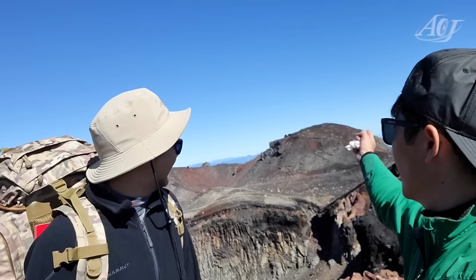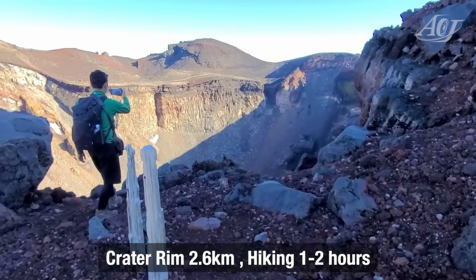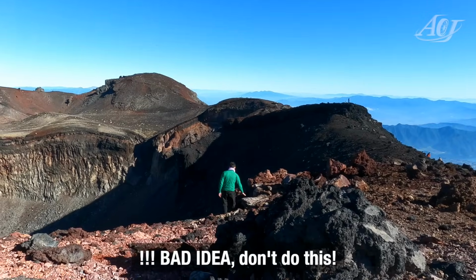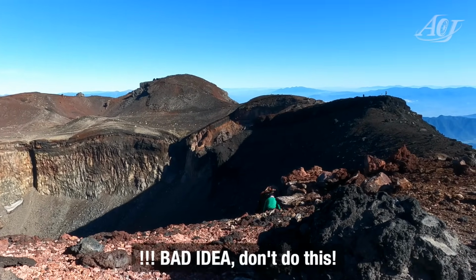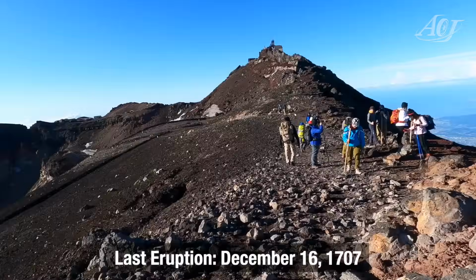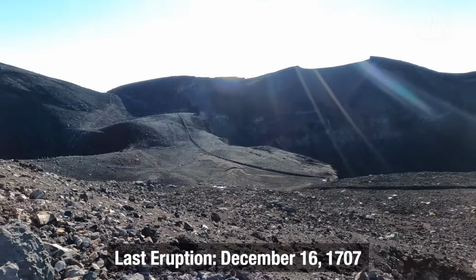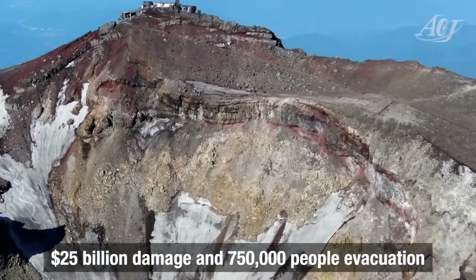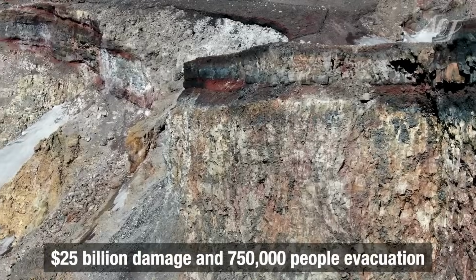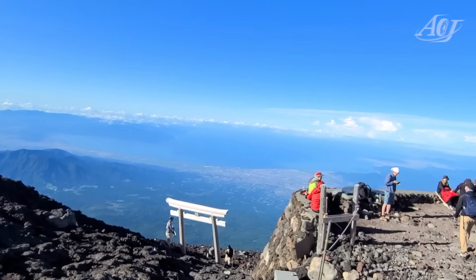After the sunrise, we went around the crater rim. The trail is about 2.6 kilometers and the hiking takes 1 to 2 hours. You get to see the amazing views of the crater as well as the silhouette of the mountain. Mount Fuji last erupted about 300 years ago. It is estimated that the next eruption will cause around 25 billion USD damage and make 750,000 people evacuate.